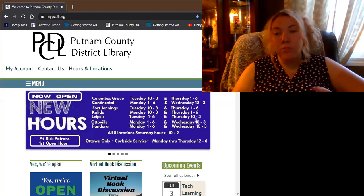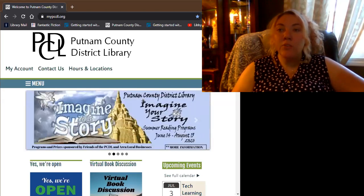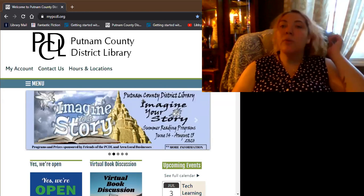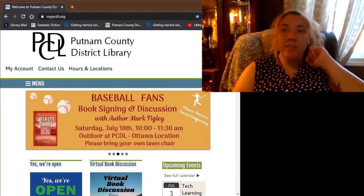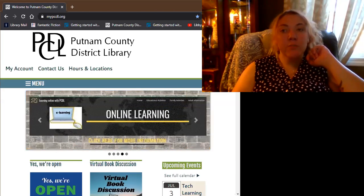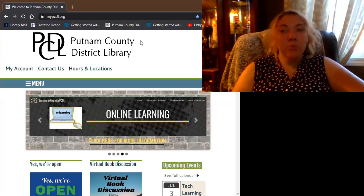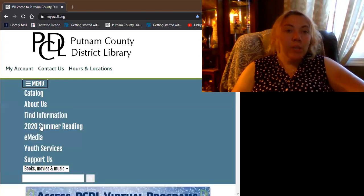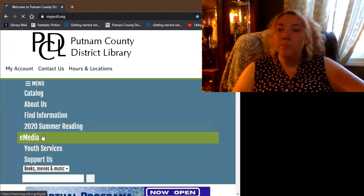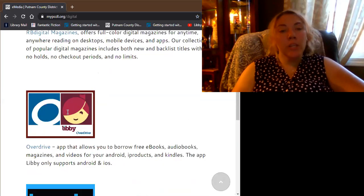To access Overdrive or Libby, you can either go to your app store and search for it, or I highly recommend instead going to the library's webpage, mypcdl.org, which I pulled up right here. Now from there, we're going to click on the menu drop down. And from that list, we're going to click on eMedia. And then we're going to scroll down to Overdrive, and we're going to click on the image.